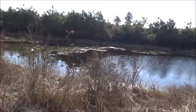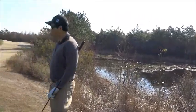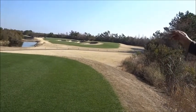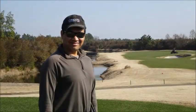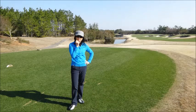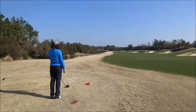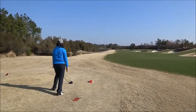Water lily here too. I like this fairway bunker. Four of them line up right in front of the fairway. If you don't hit well, you're gonna go into one of those deep ones. You can go. Don't worry about them. Hit them.